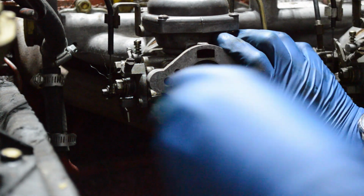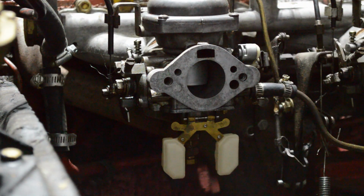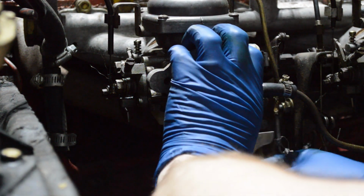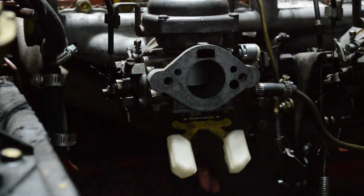That's about perfect. Again, make sure that you're holding on the metal part, because if you're holding on the floats, it's not going to be an accurate measurement. Ideally, again, you would have the carburetor off, but that's a pain in the butt. And this is a way that you can get it really, really close.